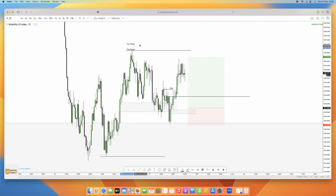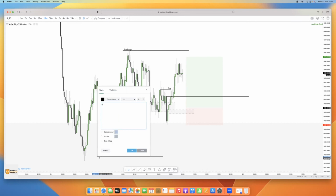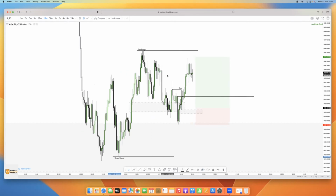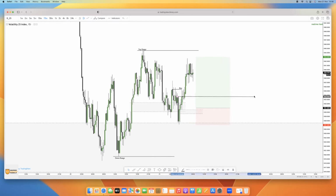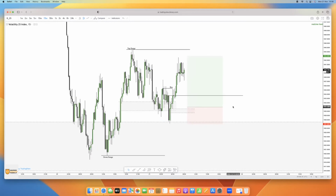Then we have this as the down range. Yeah, I mean, there's no way we can save this, so we have to do that manually every time. What else again? Top range, down range, and then we have to write something here. Mitigation candle, yes. All right, so mitigation candle. Yeah, so I'm gonna send this out.